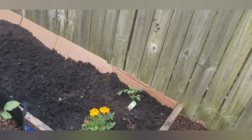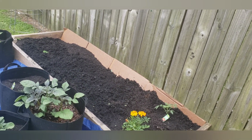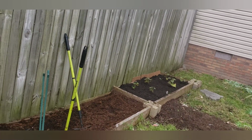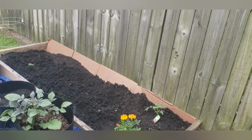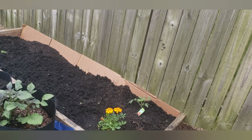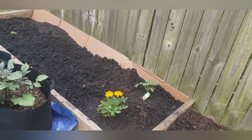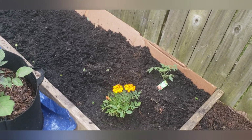But this first bed right here, if you can see, we have 1, 2, 3, and 4 down there. So this first bed is going to be mostly sunflowers. I've got 4 different varieties to go ahead and plant in here. They aren't planted yet, but they will be soon. And then I've just stuck in a marigold right there.